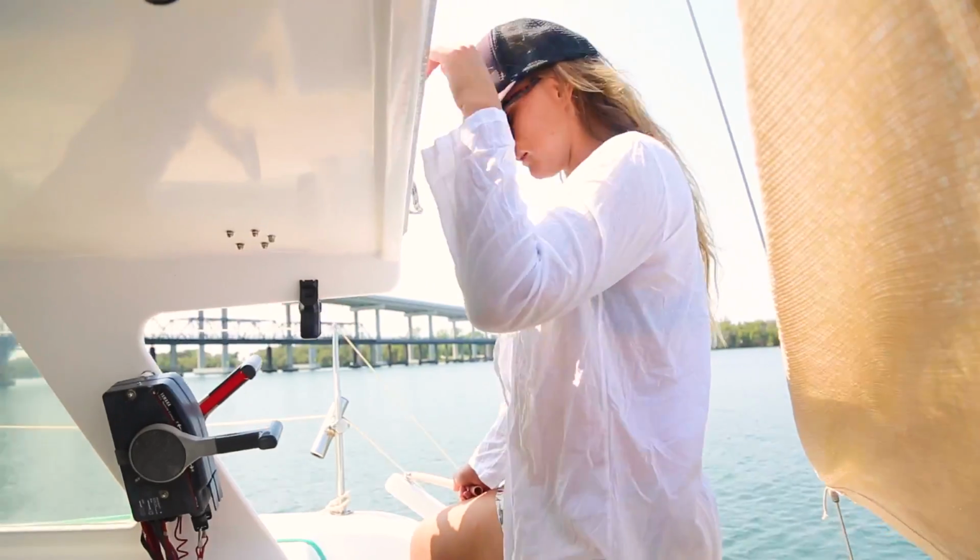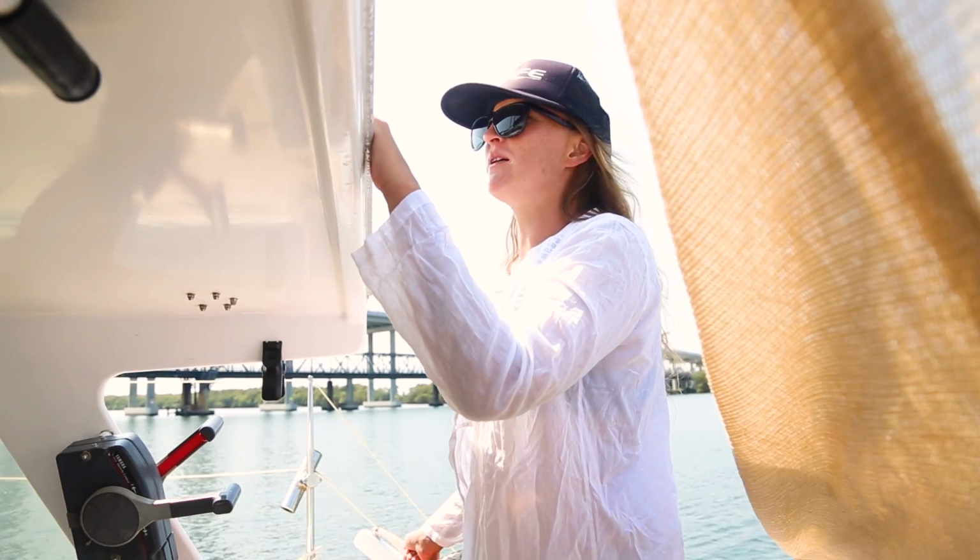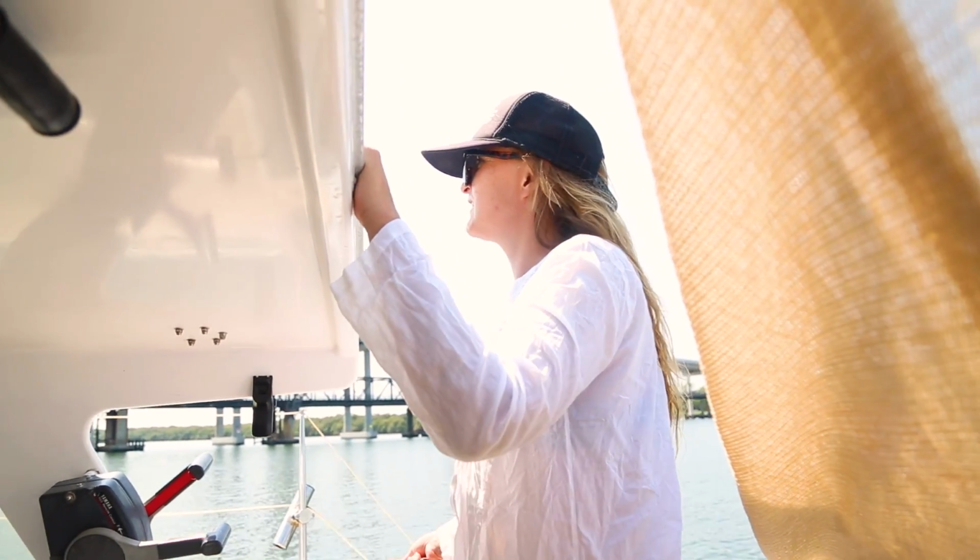Looking forward to it. So we're just about to go back through the bridge today. The bridge opens at 10:30, so we'll leave now. And come on, Jess. Oh, just melting here, waiting for the bridge to open up. It is stinking hot.